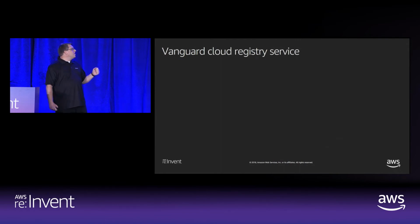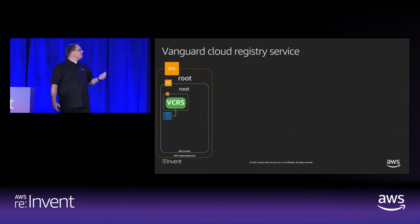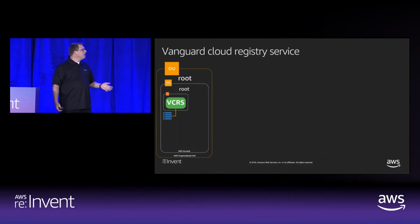So we wanted to do a lot of automation to make this easy, and we wanted to provide a REST API so that we could completely offer this as a service, right? Trying to move towards the service-based approach at Vanguard. We created a component we called the Vanguard Cloud Registry Service, and we ran this in the root account. And I know that's a big no-no, right? You typically don't want to do that, billing account.